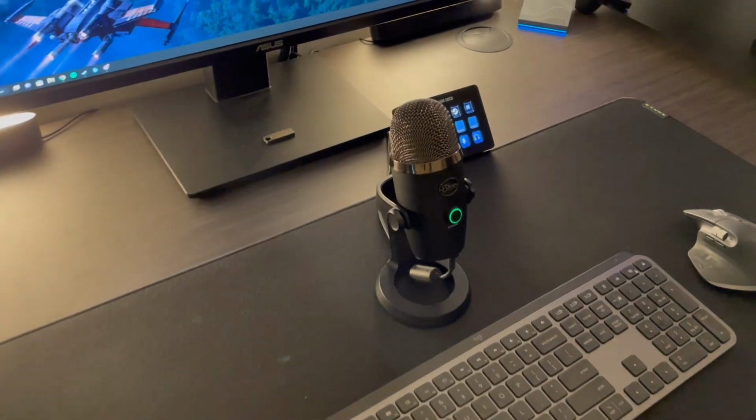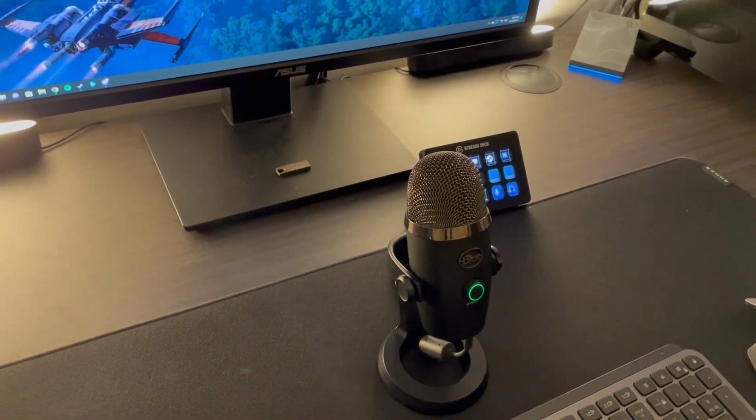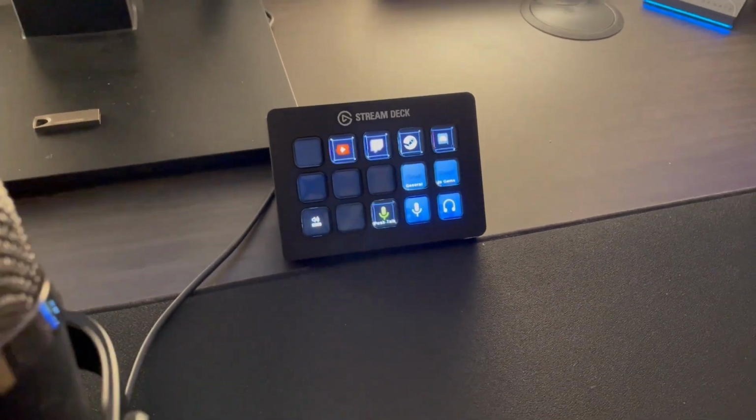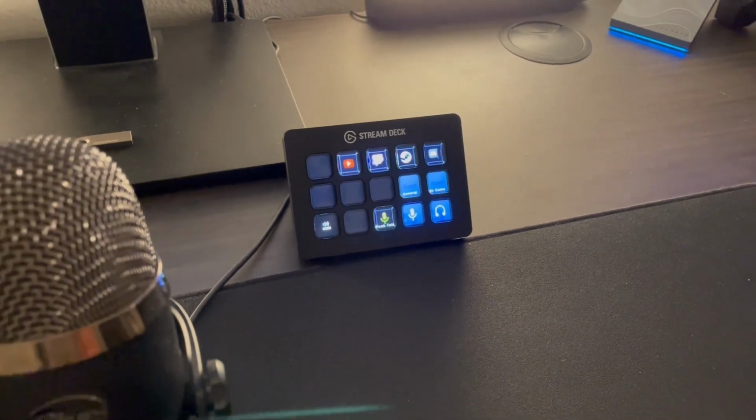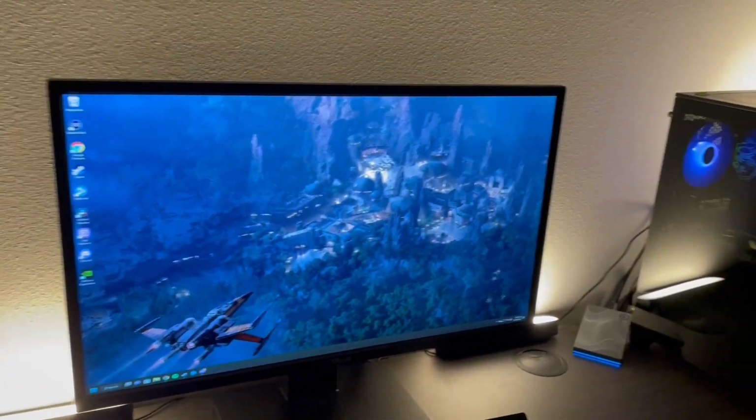Got a blue Yeti Nano for doing videos and talking in games. Also new is a Stream Deck. Got it set up with just some general actions here. Really enjoy that. Same monitor.